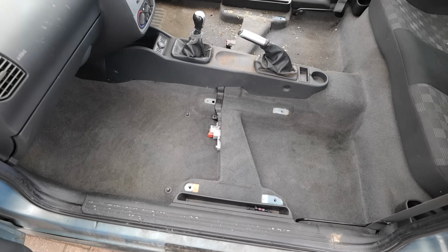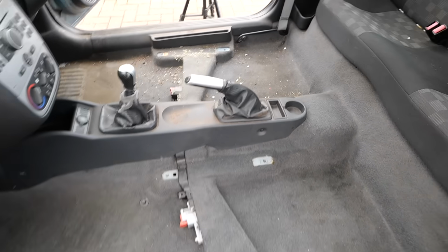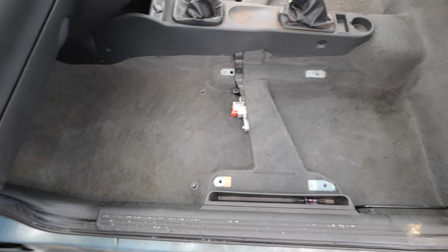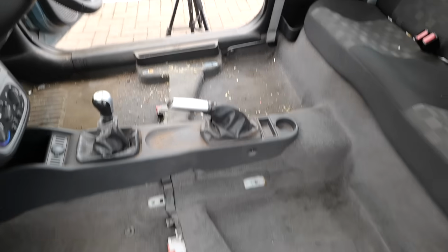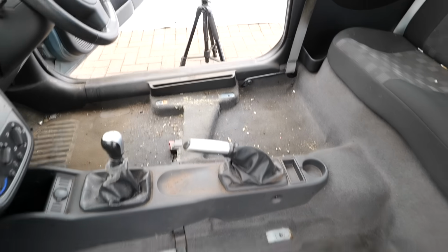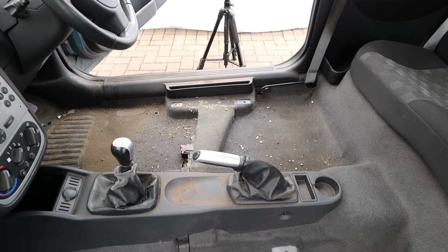Well, that's this side done, and I actually can't believe how well that carpet's come up. There's no marks on the floor really at all, the rubbish has come up. So I'm really pleased that I took the seat out now. Now it's time for the other side.